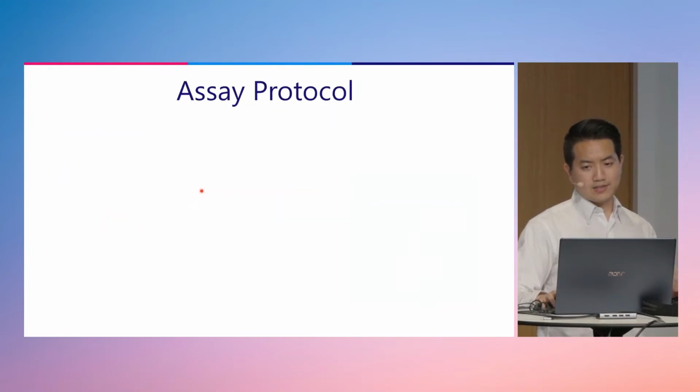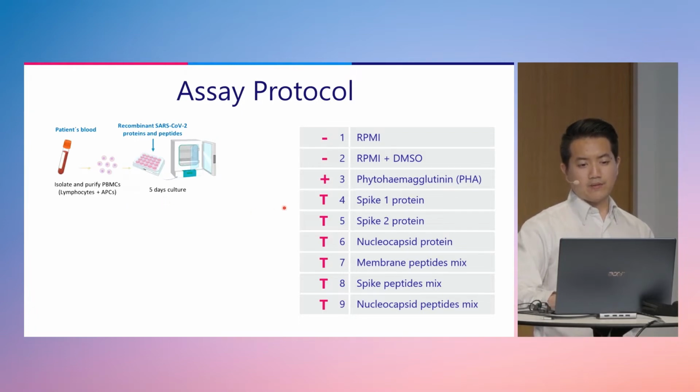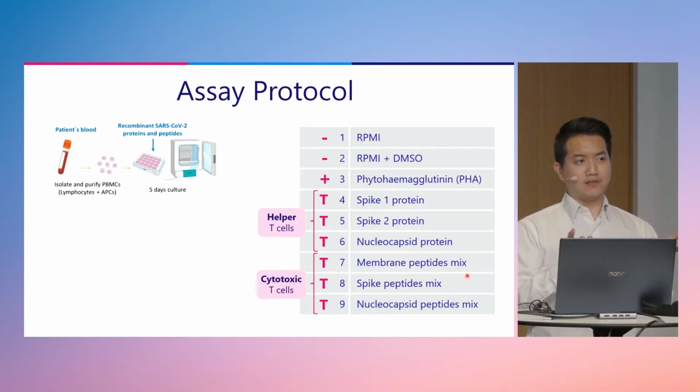So our test, what is our test actually? Here I show you the testing conditions we have and how it starts. We isolate 30 milliliters of whole blood from patients, and we isolate pure peripheral blood mononuclear cells through gradient centrifugation. Then we culture these cells together with different stimuli derived from the virus. We use whole proteins, spike 1 and spike 2 protein, and also the nucleocapsid protein to detect helper T cells, and also peptide mixes. What are peptides? They are broken down pieces of the protein. Think of a big protein chopped up into multiple pieces, and this is what is used. We use different mixes to then detect cytotoxic T cells.